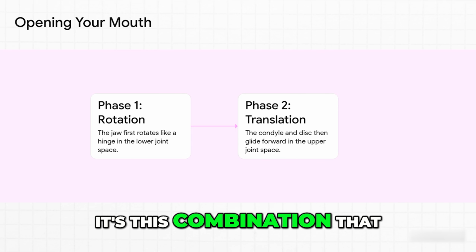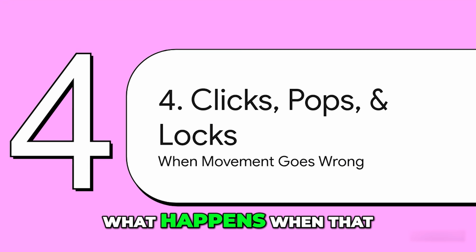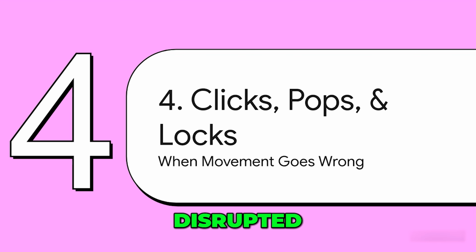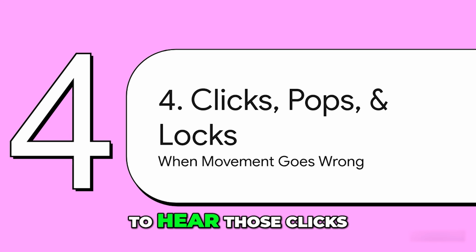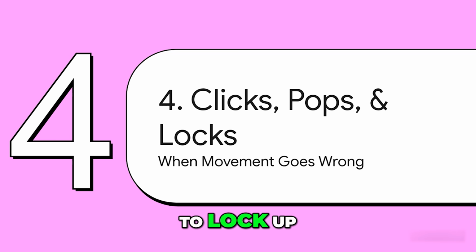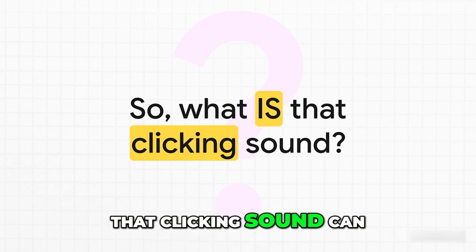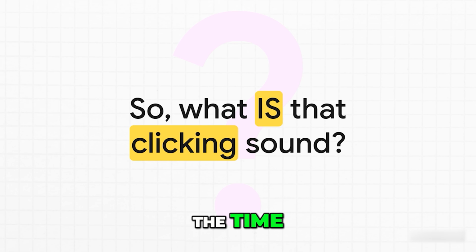It's this combination that gives your jaw its incredible range of motion. So, what happens when that perfectly coordinated dance gets disrupted? Well, that's when we start to hear those clicks and pops, and sometimes even experience a jaw that seems to lock up. This is the million-dollar question, right?